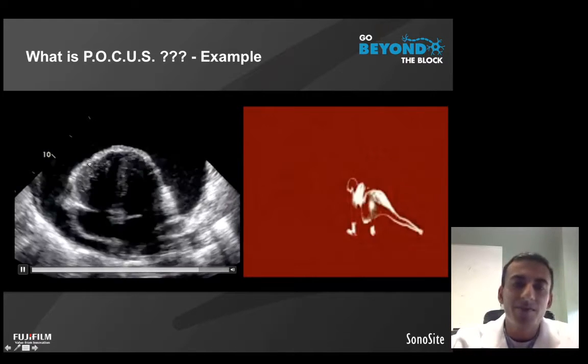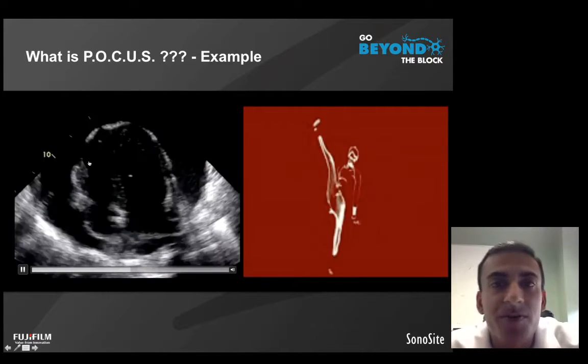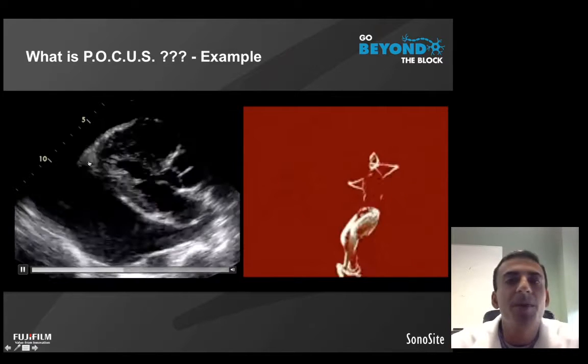And essentially, we were able to determine that this patient had a very large pericardial effusion, and that is the mechanism of what's causing her to have her shortness of breath. And we were able to rapidly diagnose that.